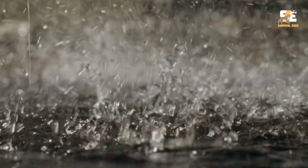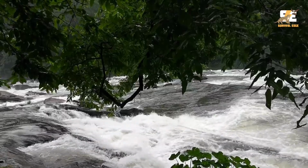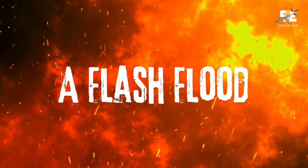Heavy rains have been pouring down with no signs of stopping. Sea levels seem to be rising, and worst of all, waters are coming at you faster than ever. Here's how to survive a flash flood.